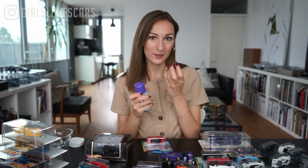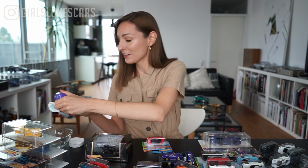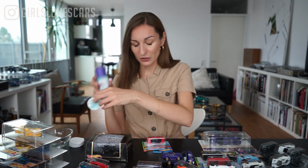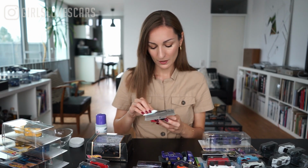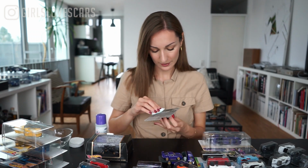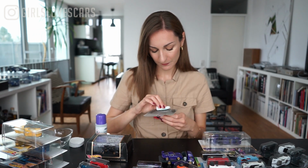I already showed you one technique for how to open the box with a cutter, but it's even better to do this very gently with a normal nail polish remover. So I'm fine with my nails, and with this you can have a cotton pad, and you just go over it right away. The basic thing is pressing this liquid onto the back of the box, and it's getting wet and soaks over to the other side.